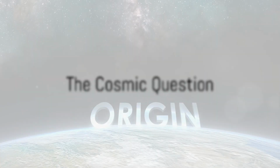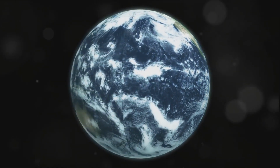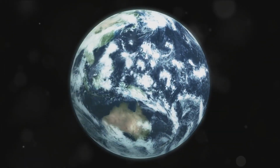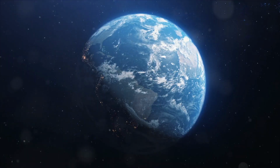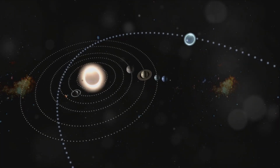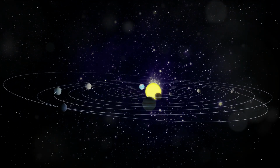Have you ever wondered where our Earth, our home, came from? It's a question that tickles the human mind, a cosmic riddle that scientists across the globe have been trying to unravel for centuries. This isn't a trivial pursuit. It's a fundamental inquiry that seeks to understand our very existence, our place in the universe.